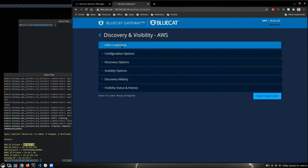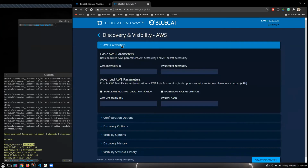Now this workflow, just to summarize, is going to be going out to my Amazon environment, looking at the Simple Queue Service within that AWS platform, and it's going to be monitoring for changes. So it's going to do discovery. It's going to pull in all of the information we tell it to, and then it's going to continuously poll for changes. And we'll see how that works here in a little bit.